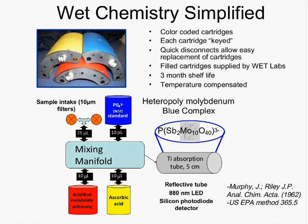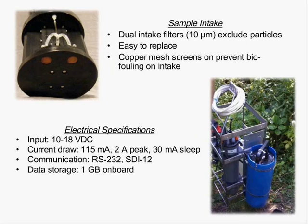Sample comes in through these two anti-fouling screens on the bottom. These screens are made out of copper, and they're really just intended to keep macrofouling from growing over the intakes. And then the reagent chemistry itself actually keeps the inside of Cycle from fouling. After passing through the anti-fouling screen, sample goes through 10 micrometer filters. This is to exclude particles. Again, this was designed so that it can be quickly serviced in the field, so those filters can be pulled out and replaced, and the screens can as well. And that's really what comprises a field service: changing the reagent cartridges and the filters every 1,000 samples.